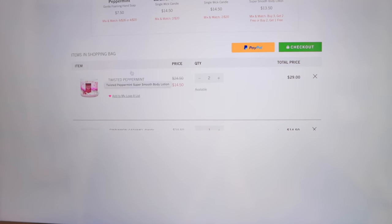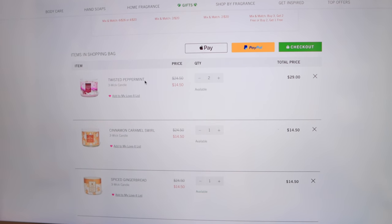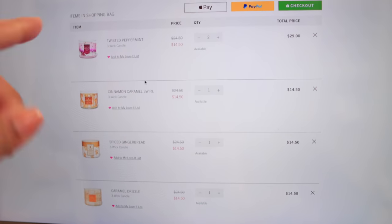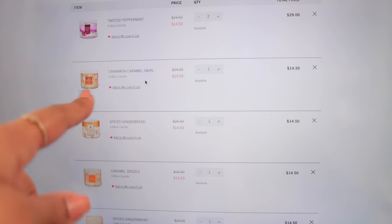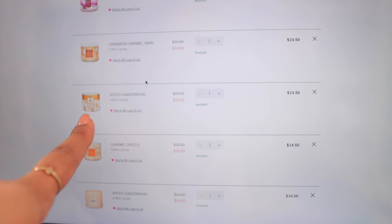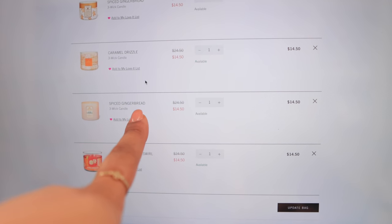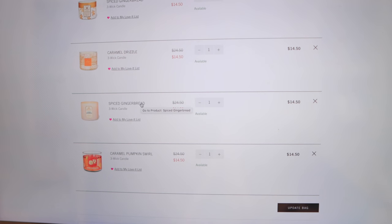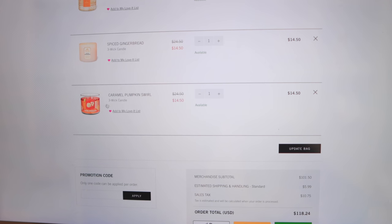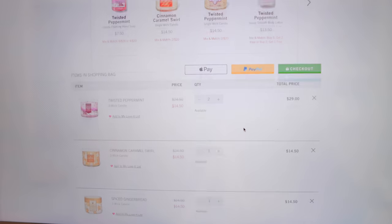All right, so I have twisted peppermint. This is my favorite winter scent. Love that one. Very pepperminty. Smells really good. I got cinnamon caramel swirl. I want to see how that one is. And I also got spiced gingerbread. Sounds really good. Caramel drizzle. Spiced gingerbread. Wait, I got spiced gingerbread twice. But there's different packagings on them, so I don't know. And then I got caramel pumpkin swirl. So those are the ones that I'm gonna get. And then I'll let you guys know which one I like.